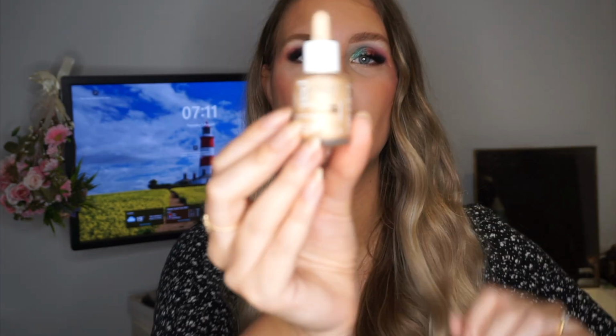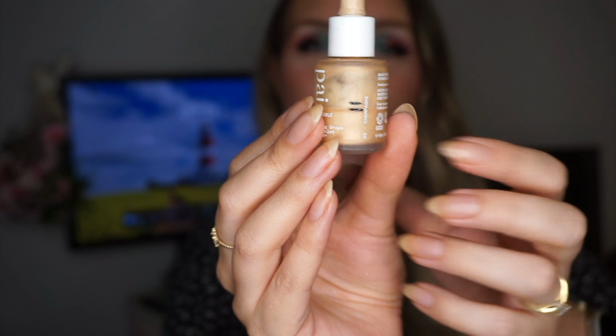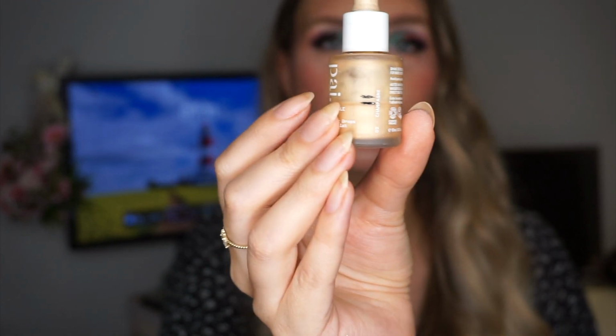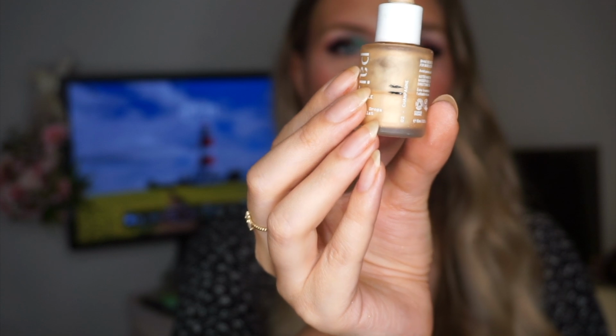And again, I have had it in for 1 month now. I actually only reached for this one 4 times. It's not my most used product, but you can see that there's a little bit of movement. The way I use this one is mainly on my décolletage or my shoulders if I have that out. So that is the movement from that. Again, that is only 4 uses. So definitely a long way to go, but I am hopeful I can still finish this one.